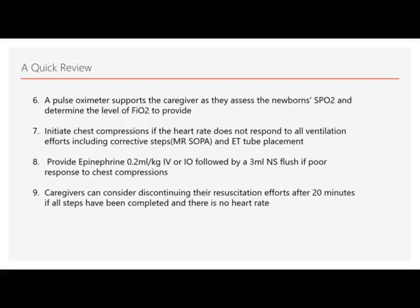We're going to initiate our chest compressions if the heart rate does not respond to all of our ventilation efforts. And this includes corrective steps that we're going to use with Mr. SOPA. Making sure we're aligned, making sure we have good mask to face, and ET tube placement.